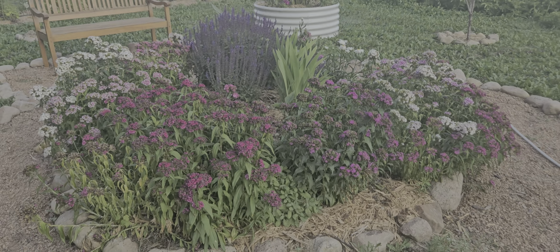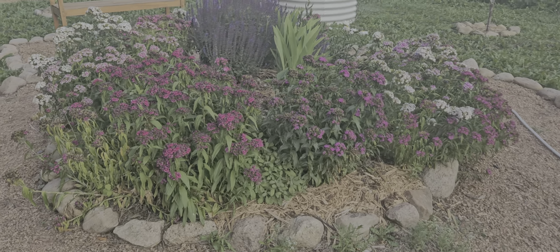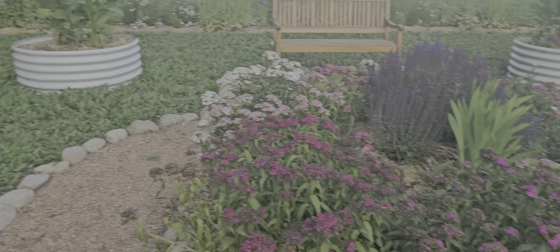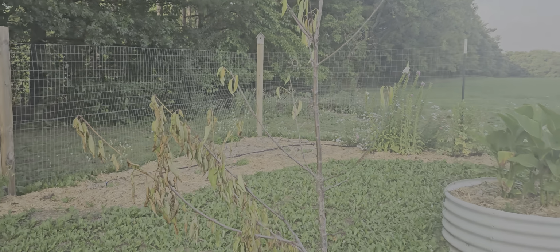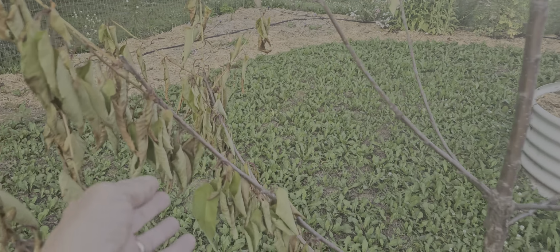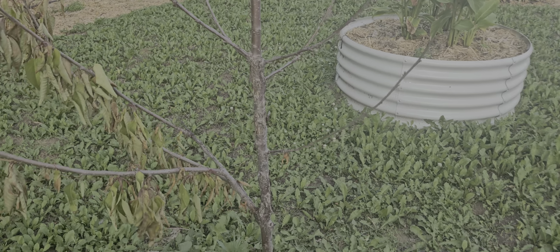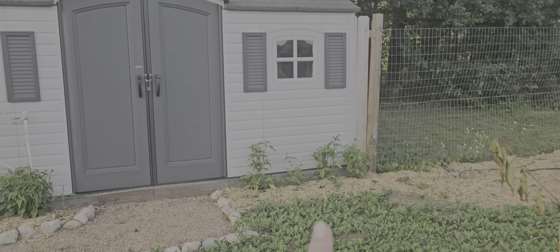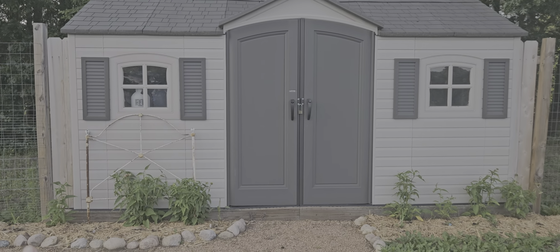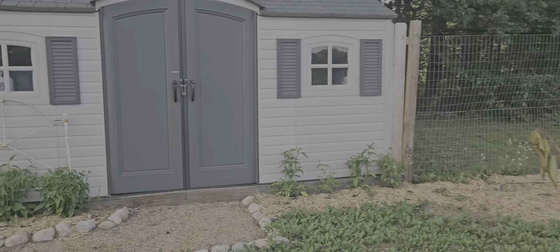This is the center bed, which I have to come out here and deadhead because a lot of this has bloomed already. Oh no, look at this cherry tree. This is not good. May lose that one. The other ones look great. And there's the garden shed. I've got plants there. It's all black-eyed Susans. Not black-eyed, different colored coneflowers.